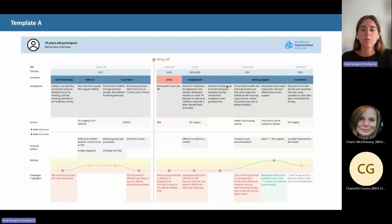Now I'll walk you through a few examples of how we use the different templates, hopefully to inspire you how you can use them as well in your work. So for template A, this is an example of how we used it to visualize a story of a 19-year-old that suffered from anxiety and later found one-to-one support from Bernardo's. So this journey just highlights the touch points.